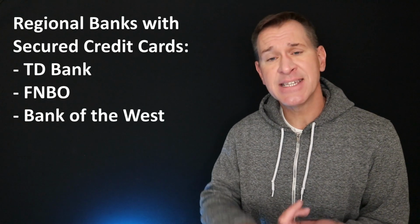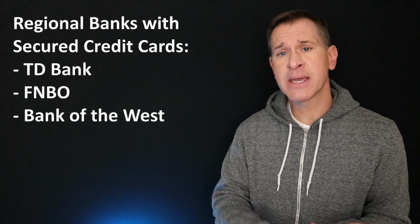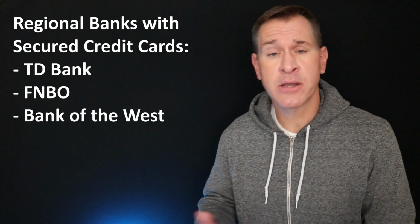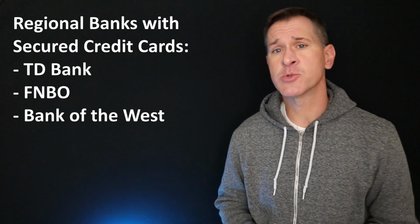A few regional banks to talk about if you're interested in researching secured cards further. I don't think their cards are any better than those top three we talked about, but still they might be worthwhile to you, especially if you already bank with one of these companies. One of them is TD Bank, the other First National Bank of Omaha, and then also Bank of the West has a secured card. Again, I don't think these cards are any better than those top three, but depending on how many secured cards you might want and what you can qualify for and what your banking relationships are, maybe one of those would make sense.